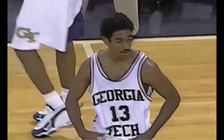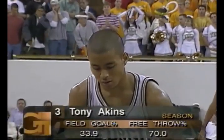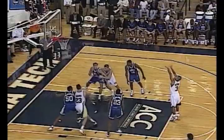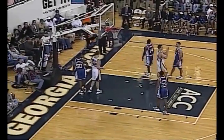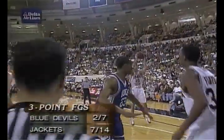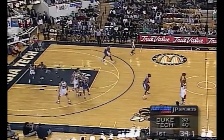There's LeBerry talking with Bobby Cremins over on the sideline. He has been an important factor. This Duke defense, if you don't attack it, they will shut off everything you're trying to do on offense. And Georgia Tech, after that first slow run they had early in the game, has done a great job attacking the Duke defense. Jackets living outside, and they've taken a 7-point lead.